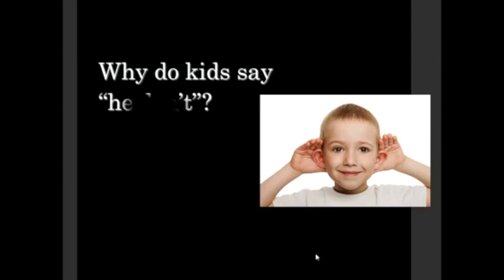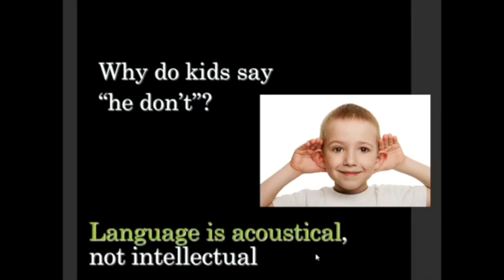Why do children say "he don't"? Did all these kids miss the same day in 3rd grade when they were doing the worksheet between "he don't" and "he doesn't" and have them pick the right thing? No, they probably didn't miss the worksheet. They probably did it, but it didn't stick because language is acoustical, not intellectual.